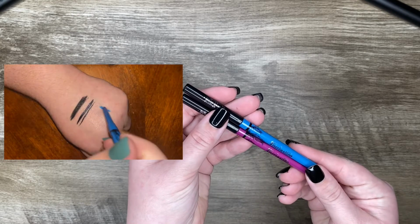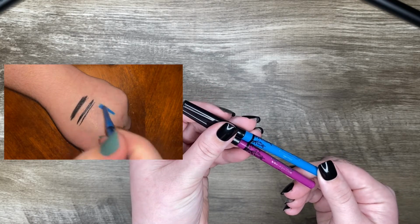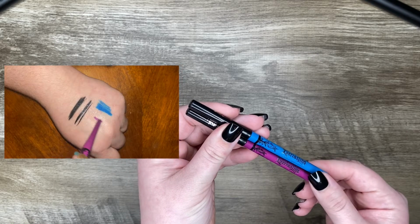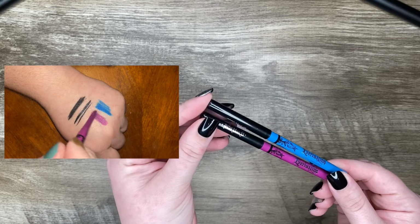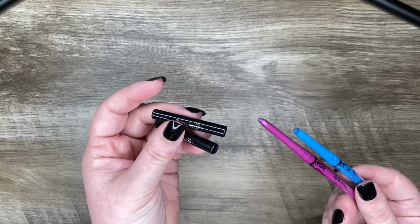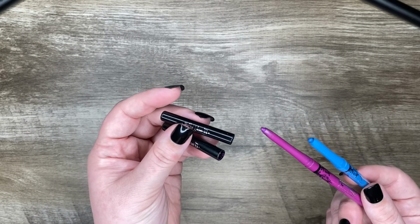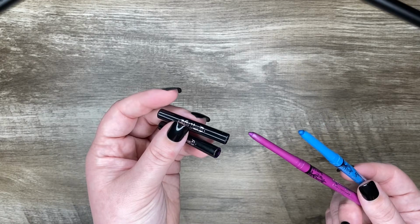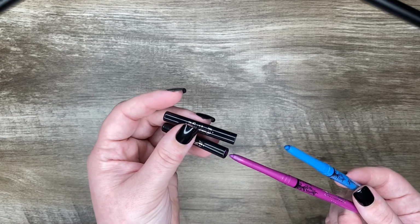These are the Everlasting lip liners from KVD. I didn't even know these were lip liners until today when I was trying to write everything down. I thought these were eyeliners, so I've been using these for eyeliners forever. Particularly, I love these colors. I do a lot of blue and pink and purple and green, and these colors just complement my eyes really well.